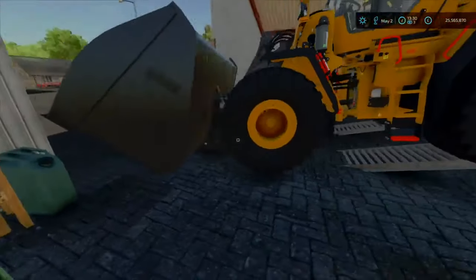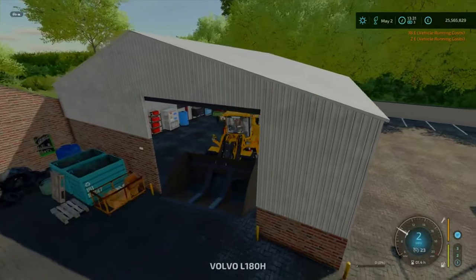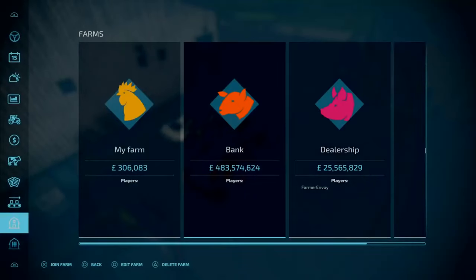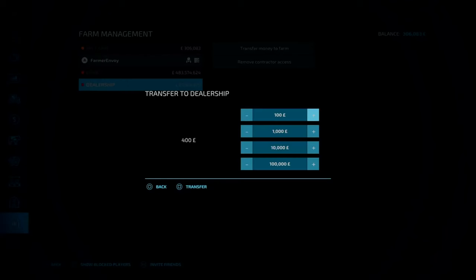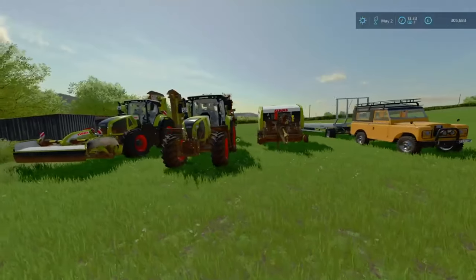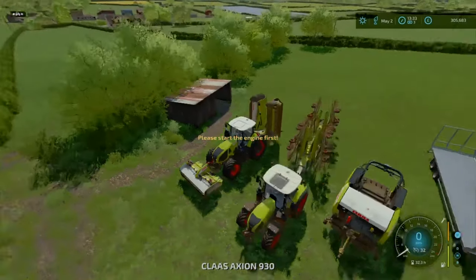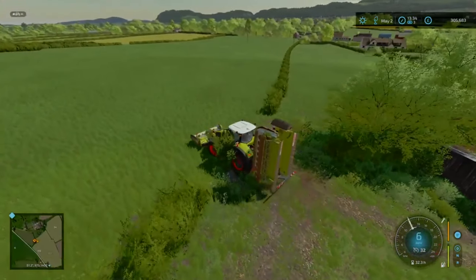Well, yeah, let's go here for a second. I don't know what we said, 400 over, since we had to do a little bit of maintenance there. This parks up. Transfer money to the dealership. 400 quid. There we go. But yep, let's go to the tractor shed. There we go. That is all of our mowing stuff ready. We've got the Landy, the trailer, we've got the cloth roller, not rotor cut. 650 with the mower, and 930 with the mower. So yep, 107 is this, the field here. Decent size.